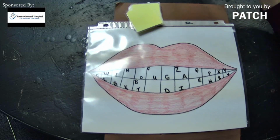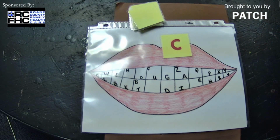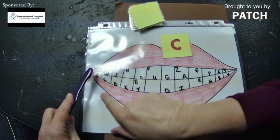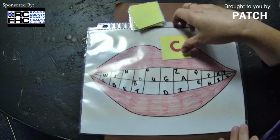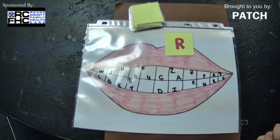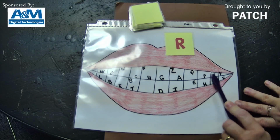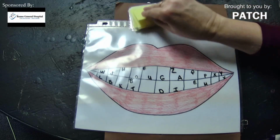All right, let's see what's next. Next we have the letter, what's that one? C, you're right. Okay, let's find the letter C. We see it? Oh, it's right way back there in the back tooth. Brush, brush, brush. All right, another one down. Then you have the letter, what's that letter? R, that's right. So we'll find the R. Do you see it anywhere? Yep, right there. Okay, erase that one. Look at that, our smile's getting better and better, huh?